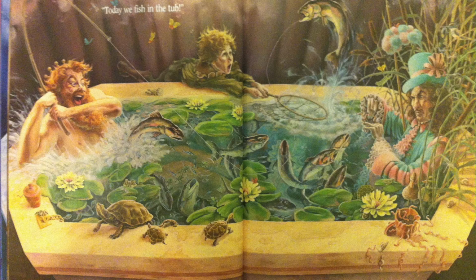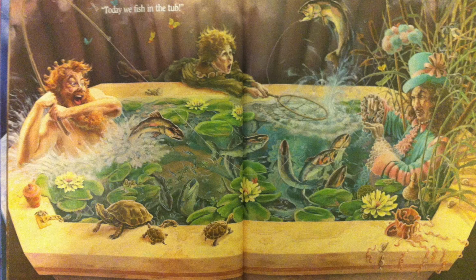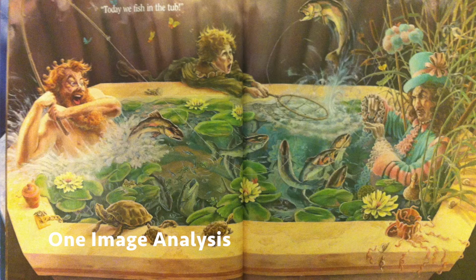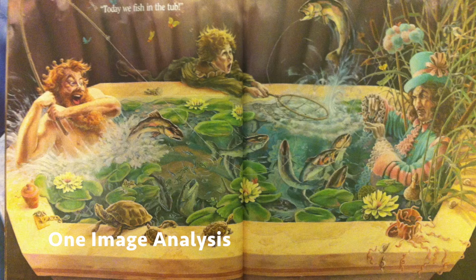In this image, the background is framed by the bath curtain. The bathtub itself is in the foreground, with King Bidgood and the Duke inside. The image is full bleed, placing the reader directly in the story. The illustrations are extremely lifelike, as they are actually drawn from real human models. This adds to the feeling of being in the story as you read it.